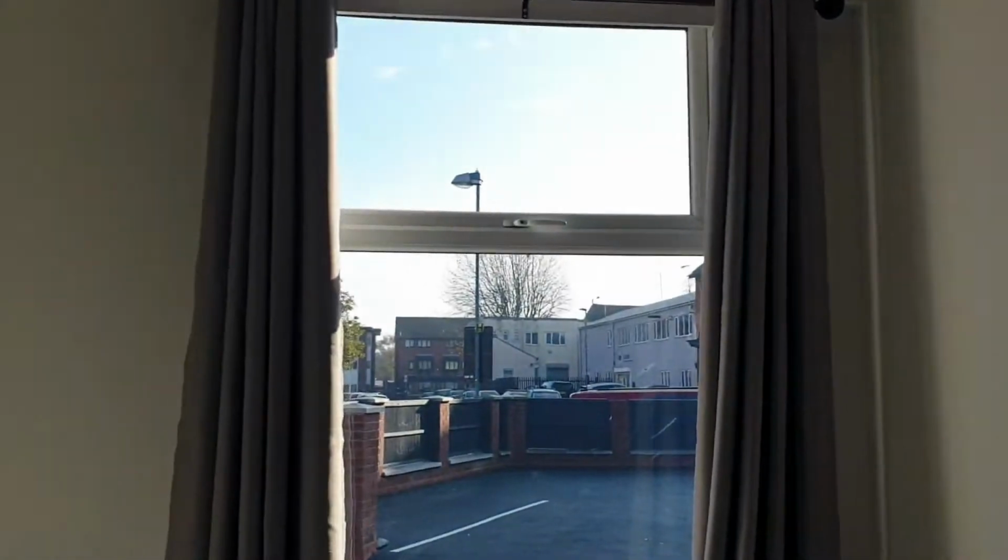So this has been rented out. I imagine there's going to be a bit of a struggle to let these rooms during the lockdown, but such is life. The goal has always been long term rather than short term.